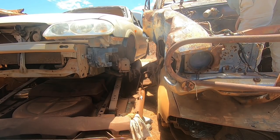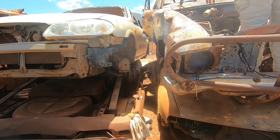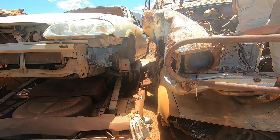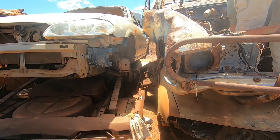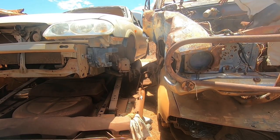So if the boys are right, when I undo this last nut, this blooming spring and upper control arm should come flying out like a blooming wild banshee. Let's see what happens. Nope. Well, there's the nut. All right, we'll give it a hammer and we'll give it a tap.